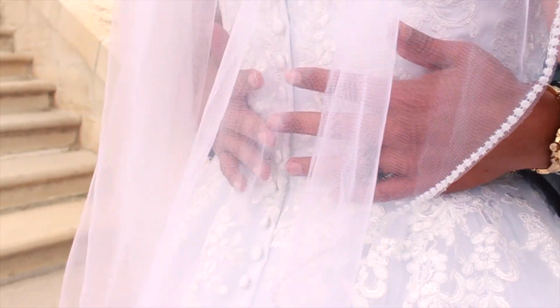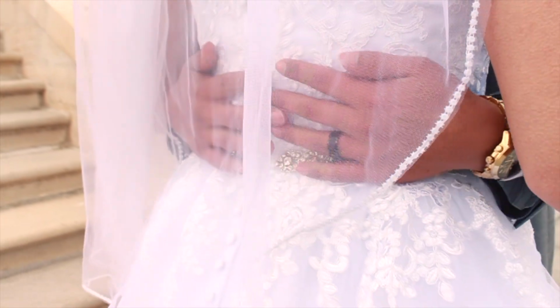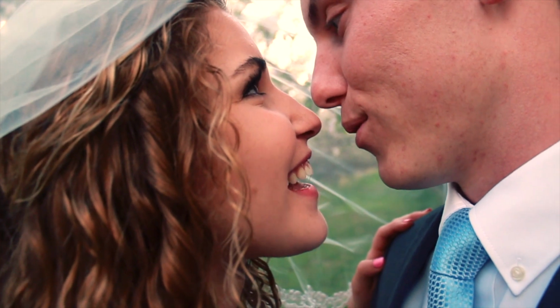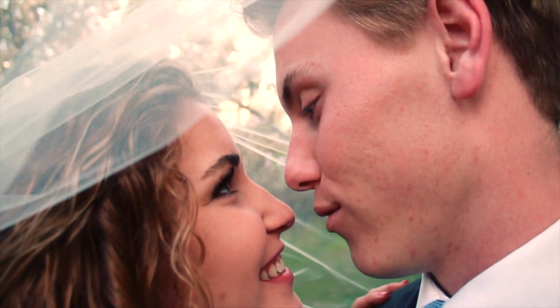Okay, I highly recommend figuring out a few signature shots that you want to get every time. An example of one signature shot I always try to get is the back of the bride's dress and the groom sliding his hands around. Can you even see? Oh, I guess I can just show you. Okay. Another signature shot I love to get is them both underneath the veil saying I love you to each other.